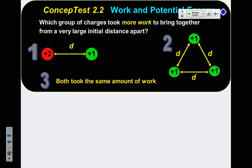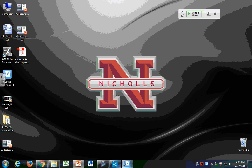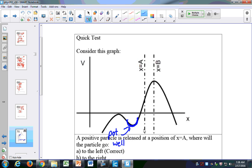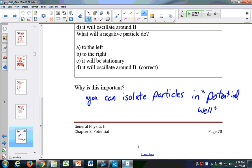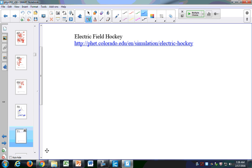Okay, we'll get into this. We talked about how you can isolate these particles, charged particles, at a potential well. Y'all did this in lab with the charges and fields and the electric field hockey. It's there if you want to go play with it some more.